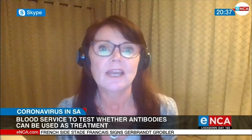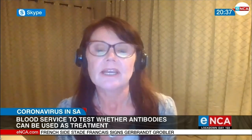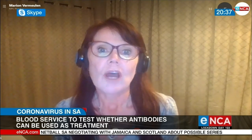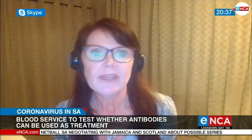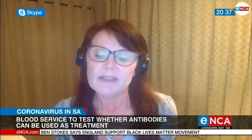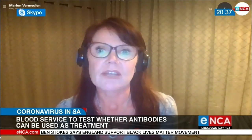These antibodies remain in the person's plasma, which is a clear liquid part of the blood, for many months. So after a person has recovered from the virus, they can donate their plasma, which is full of the antibodies, and we can give that plasma to somebody who's currently got that same virus. It's those neutralizing antibodies in the plasma that then fight the virus in the patient's body, and then hopefully the patient can recover faster and have a milder disease.